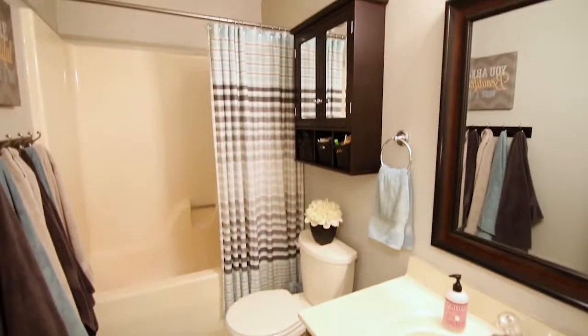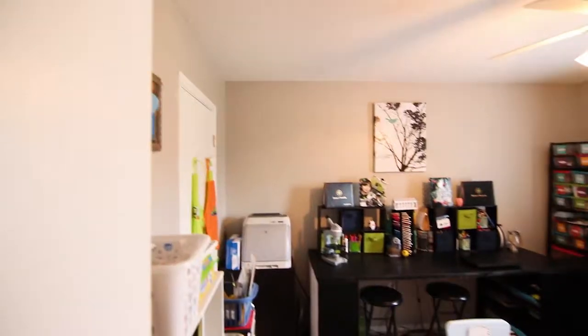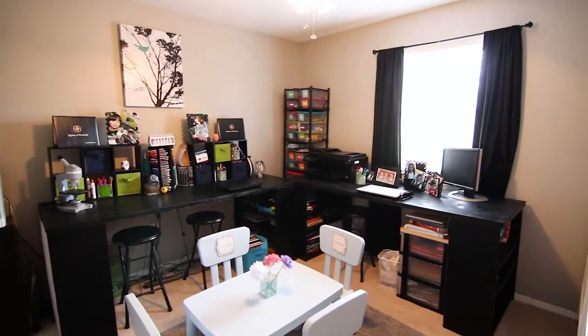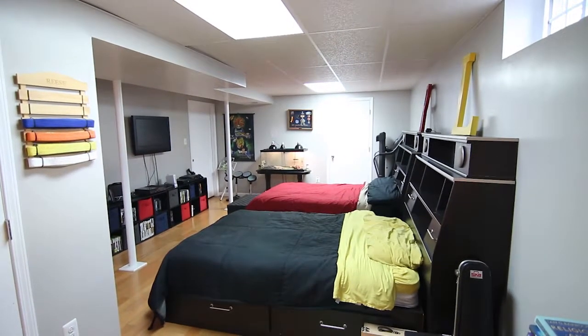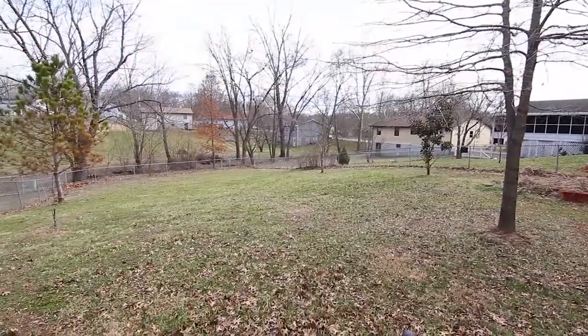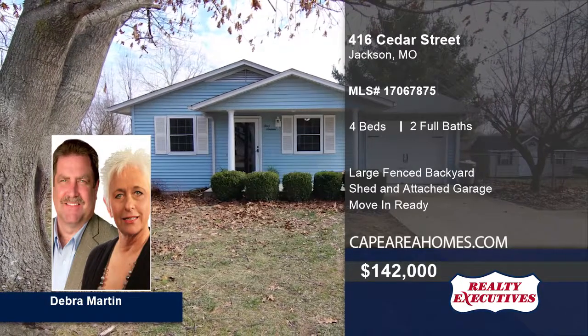A shower tub combo can be found in this bathroom with great storage space. This room could be used as an office or bedroom. 4 bedrooms and 2 baths are featured in the home. Spend time with friends and family in the fenced-in backyard. For more information, contact the Martin Group today.